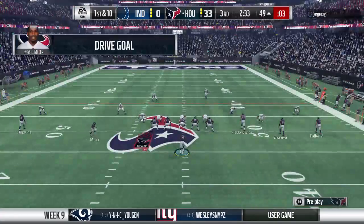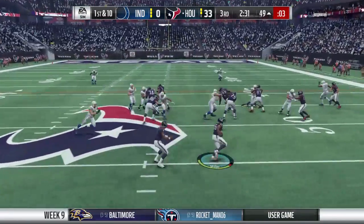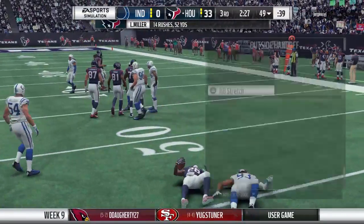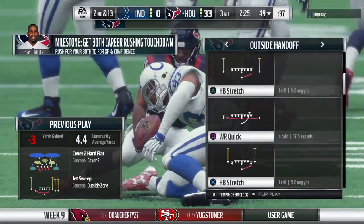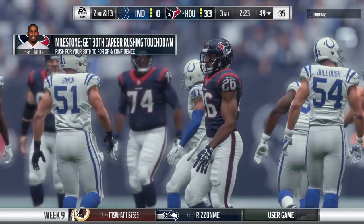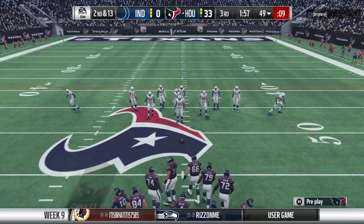Here we go. 1, 9, 1. They keep it with Miller on first down. And after the good gain last play, this time he's going to be stopped behind the line of scrimmage. They'll wind up losing 3 yards here. And that'll make this a 2nd and 13.